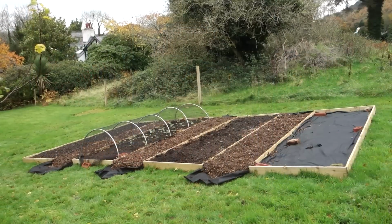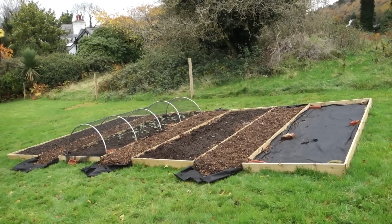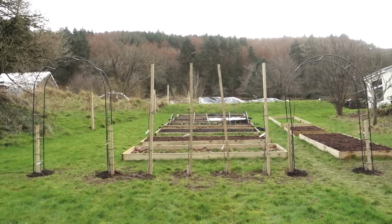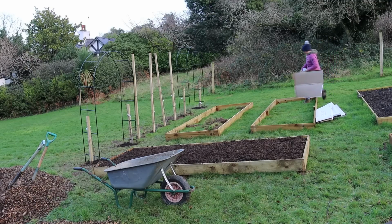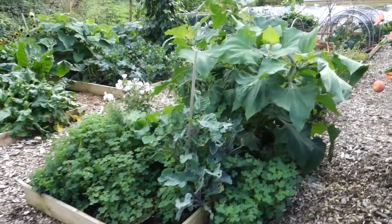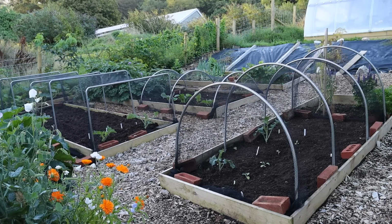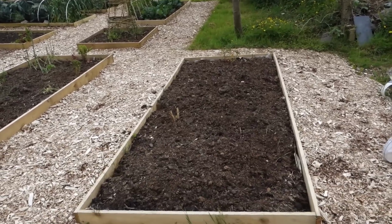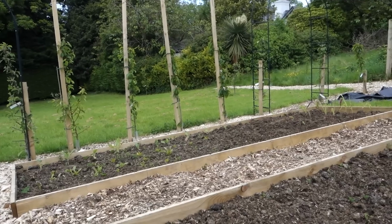A year ago, out here in the veg patch, there were 4 completed no-dig beds. There were the wooden outlines of 6 more. And as far as wood chip paths, there were just a few stretches that were between those finished no-dig beds. And today, what we have are 12 no-dig beds and wood chip paths that surround the main part of the veg patch. Now, wood chip paths are really important to me in my vegetable garden for a number of reasons.